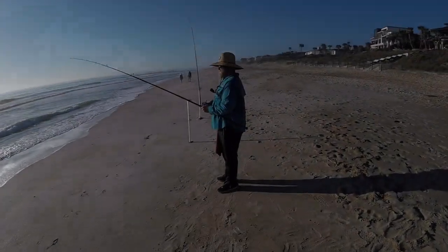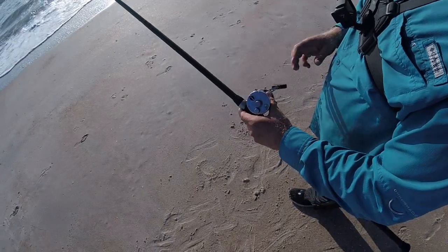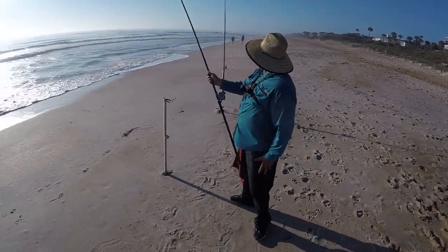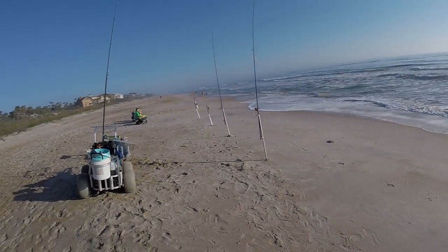Now, all your reels, Abu? Yeah, I have Akios also. I started with the Abus, and I love the Abus. The Akios cast a little bit better. They're newer. And that red reel's 22 or 24 years old by its serial number.